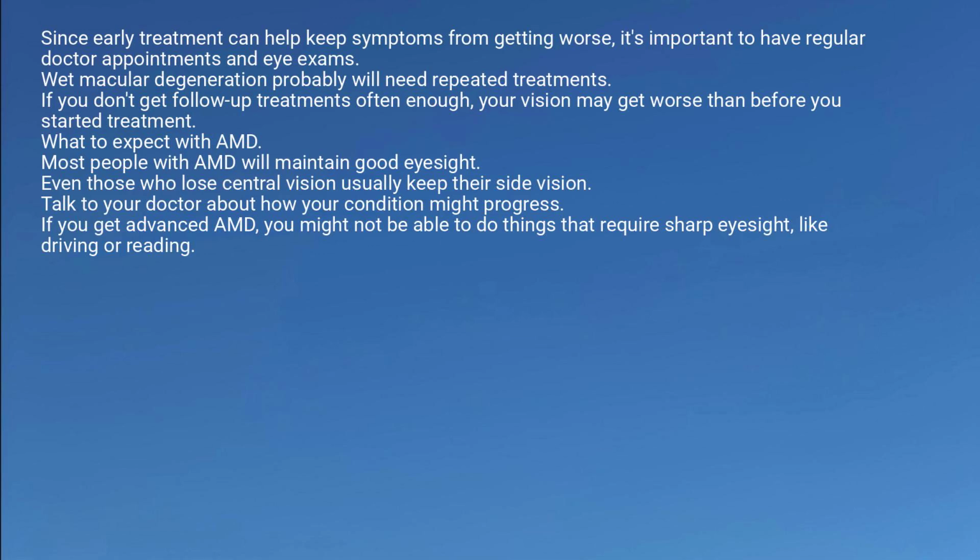Since early treatment can help keep symptoms from getting worse, it's important to have regular doctor appointments and eye exams. Wet macular degeneration probably will need repeated treatments. If you don't get follow-up treatments often enough, your vision may get worse than before you started treatment.